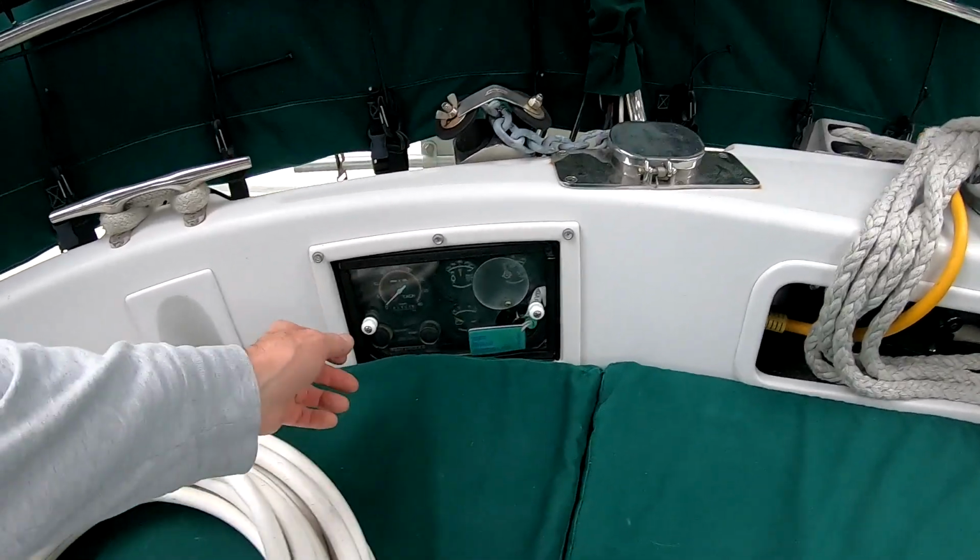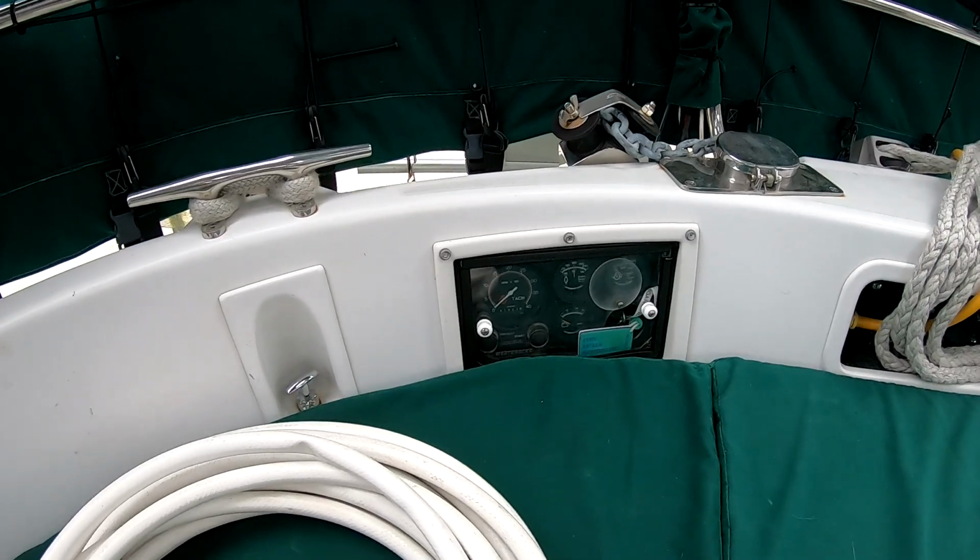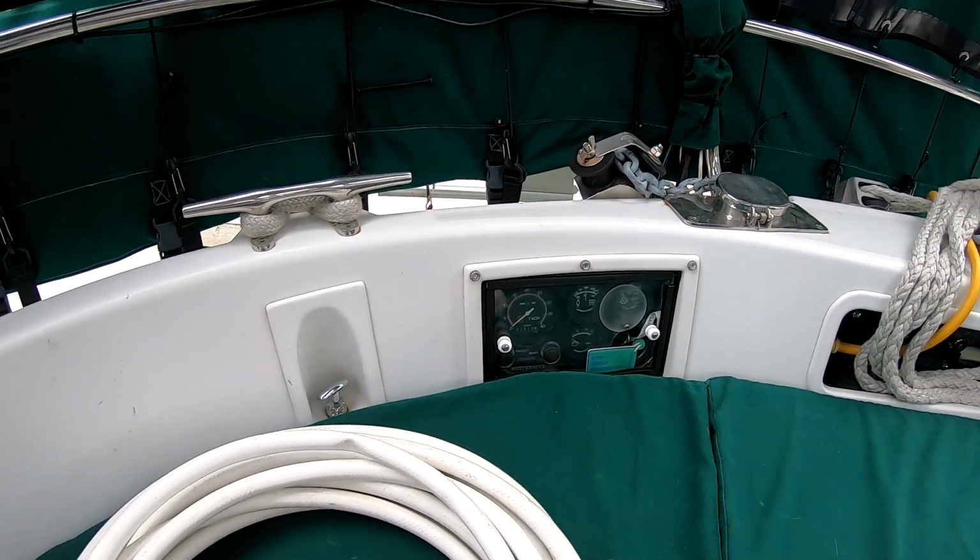This is a custom thing I just made that makes this engine control unit waterproof in case we take a wave. It'll keep that protected.